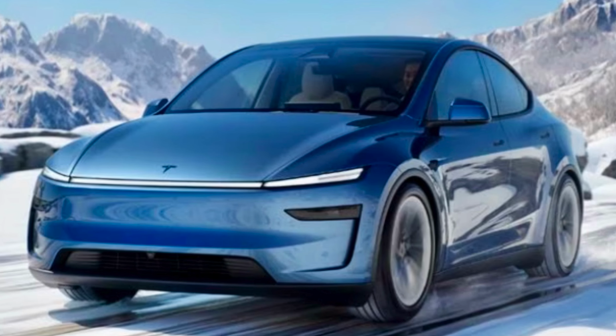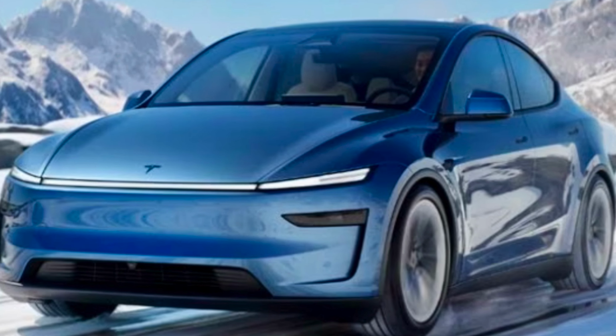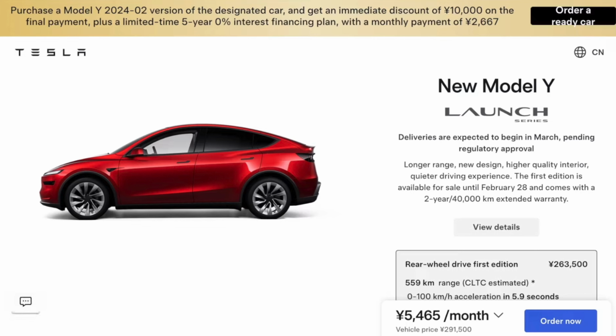You only get these once in a while, so we might as well go over it. The new Model Y has launched in China. It's a big deal because it's definitely coming here soon. I've been talking to people about it locally, here in my neighborhood and with friends. I know this Model Y is going to be a big deal.